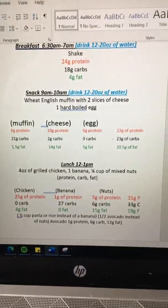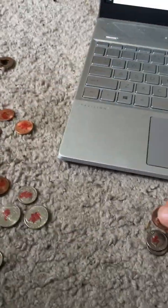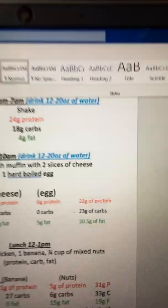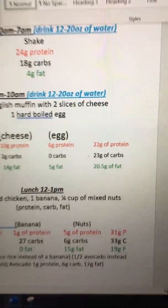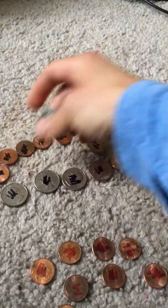So now we're going to grab 22 grams of protein. I'll grab 2 dimes and 2 pennies. So that's 22 grams of protein. We have 23 grams of carbs. So we're going to come here. Let's see, 23.